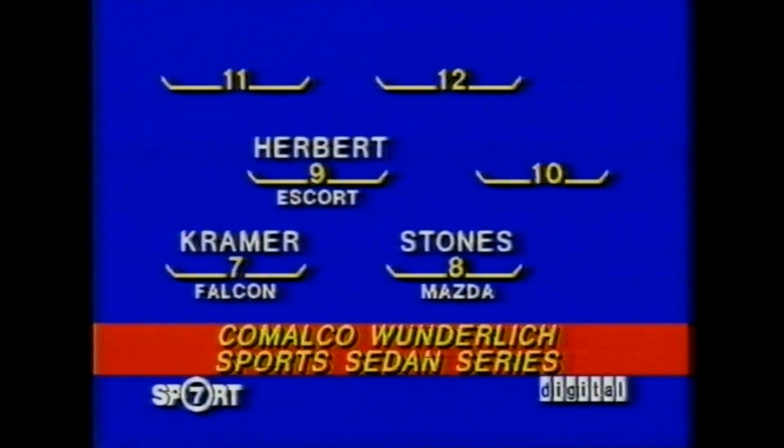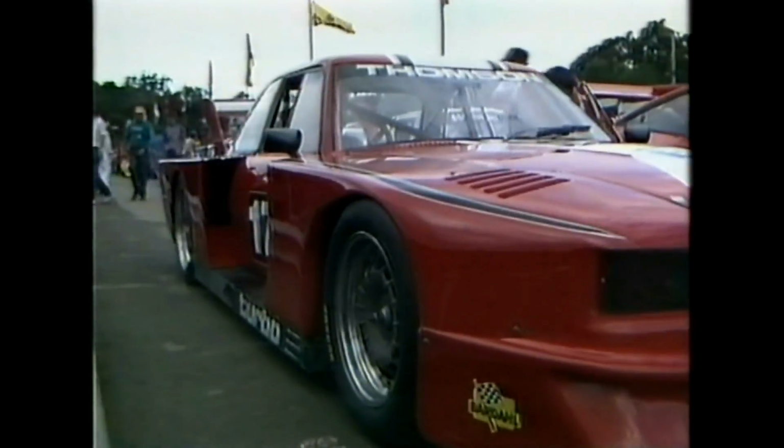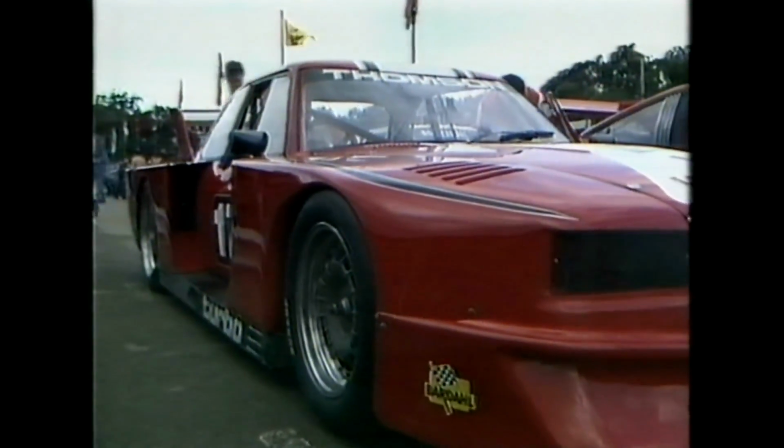Russell Kramer, a driver we didn't see now run down pit road, in the Falcon. And then Graham Stones in a Mazda. Tony Herbert in an Escort, and Laurie Hazelden in his fierce V8 engine Capri. Joseph Said in a Fiat is next up, and Mal Rose in a Torana. Gary Wilmington is next on the list in 13th spot, unlucky 13, and then there are another, oh, how many? 20, well, there are 25 altogether, let's leave it at that.